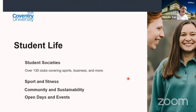Student life in Coventry, we have over 130 clubs, covering sport, business, and more. Drama or Myanmar club. There are a lot of Myanmar students right now in Coventry and London campus. We have sports, fitness available. We have a lot of activities, social activities to support the community and environmental sustainability. There are open days, there are events available throughout the year, and students can register.